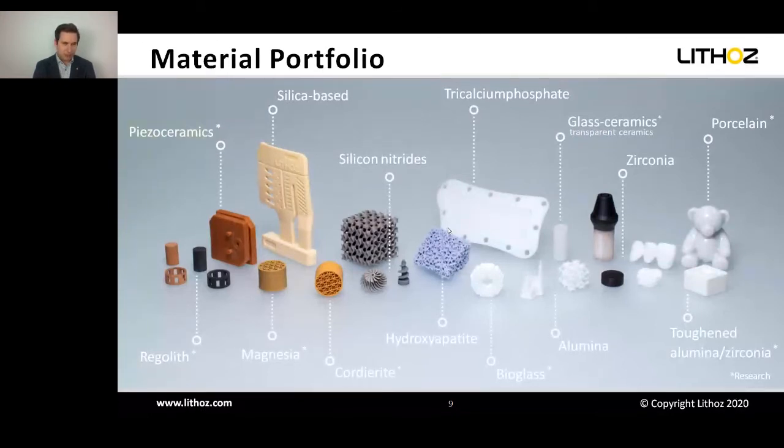The space agency approached us and they wanted to print regolith because, I'm telling you, regolith has very similar characteristics to moon dust. So if once in the future we live on the moon, we can print stuff up there.